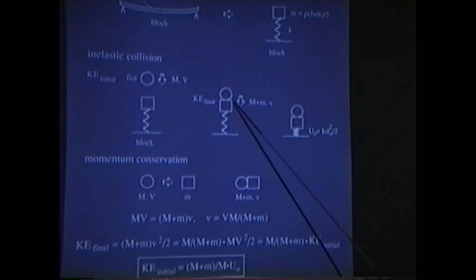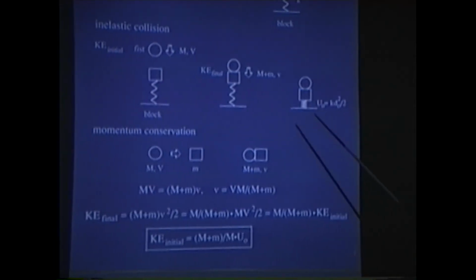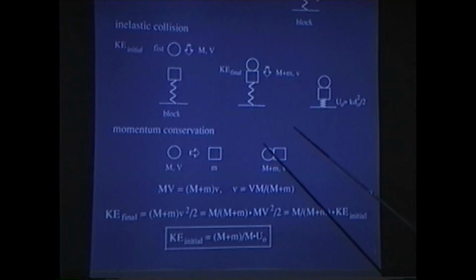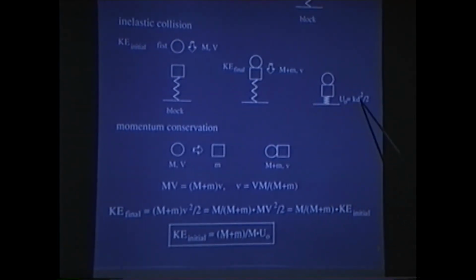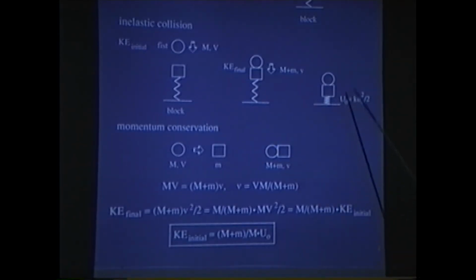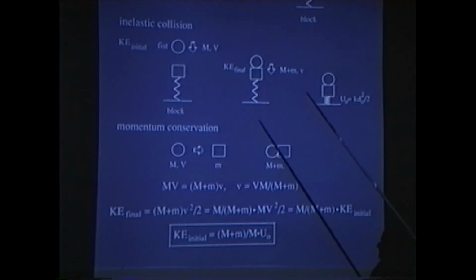Now that system can then convert this energy into elastic energy, 1/2 kx squared. And when the compression is sufficient to compress the object to a distance d0, a critical distance that we'll talk about in a moment, then that amount of elastic energy will break the object.